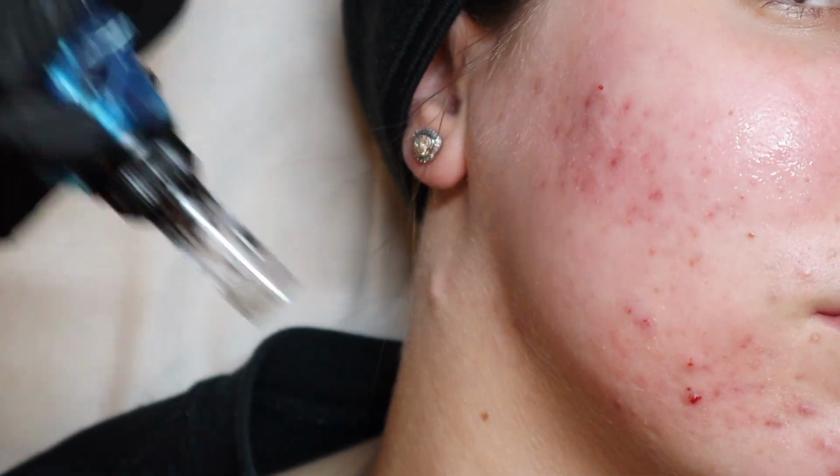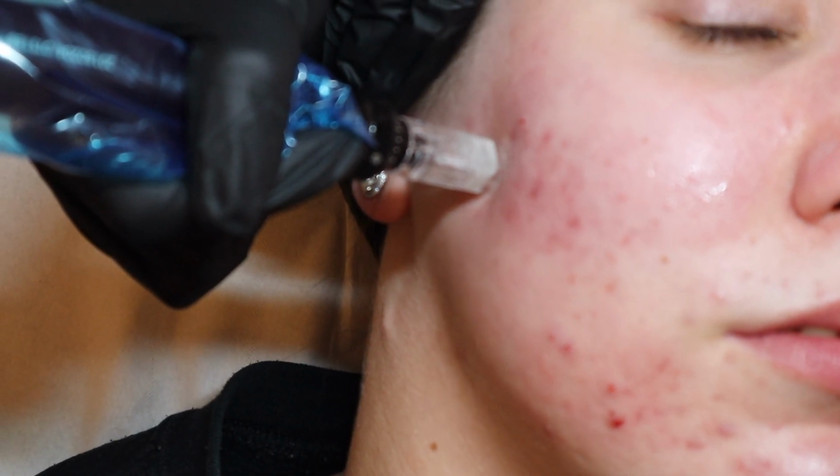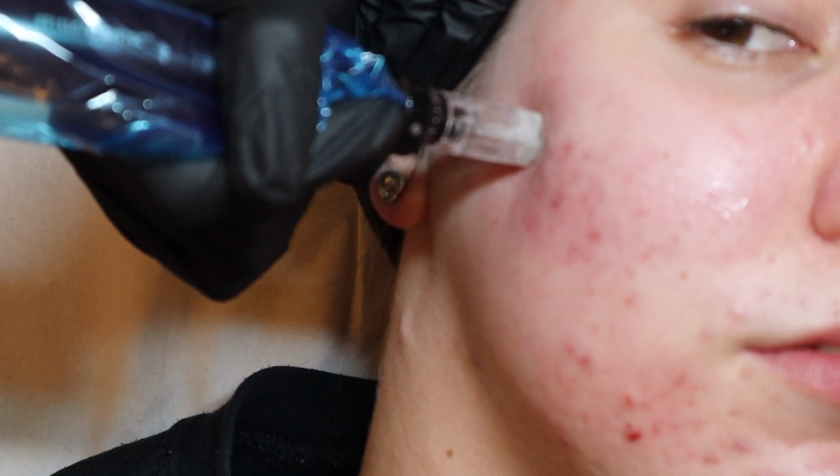I think I'll stamp him. So what I'm going to do is I'm going to turn the pen up slightly and I'm just going to hold it over these certain areas, and it may come up redder, but that's normal, because what I'm doing is I'm pushing this further into your skin.